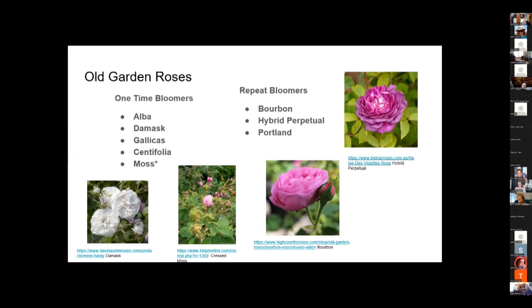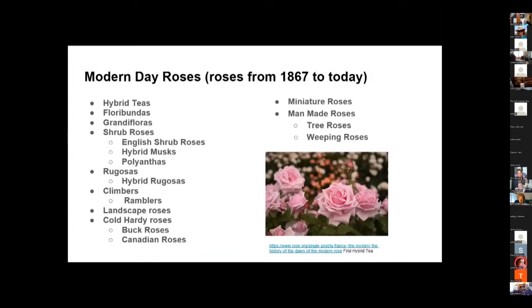Next, we'll go into modern day shrubs. Roses for modern day started back in 1867 with the finding of the first hybrid tea rose, which you see in the picture below. That is La France, and it is considered the very first hybrid tea.